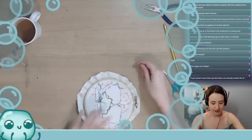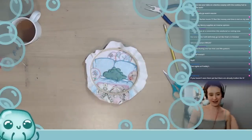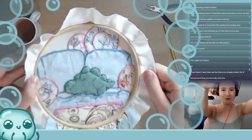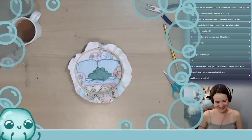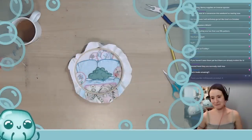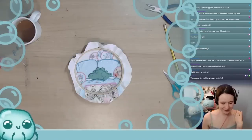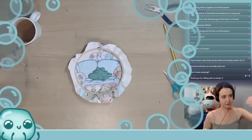Is all of the outlining done? I think that it is. All the outlining done. We still have some patches to do, but look at his bedroom. Look, he's got so much bedroom stuff. Hell yeah. I'm a big fan of all of his bedroom bits. We need to give him some patches. I am thinking to maybe do the pink patches.